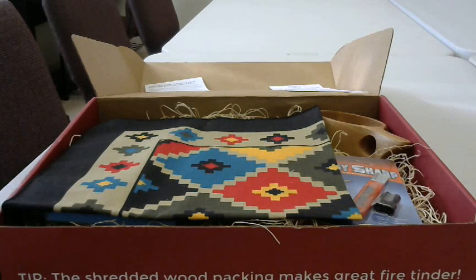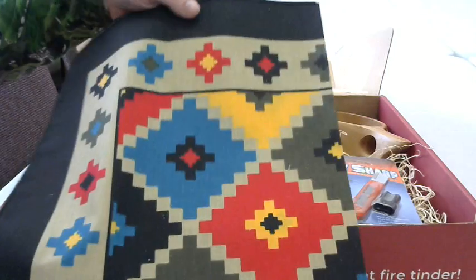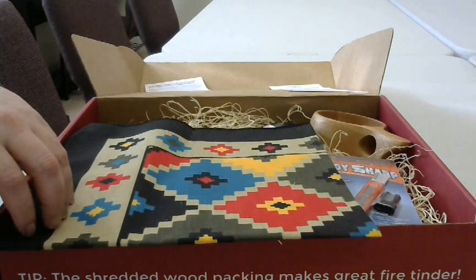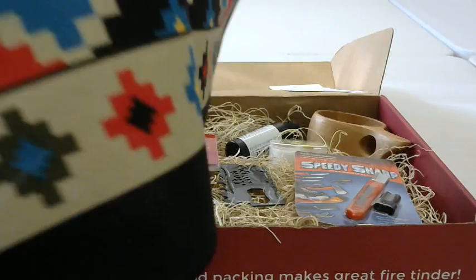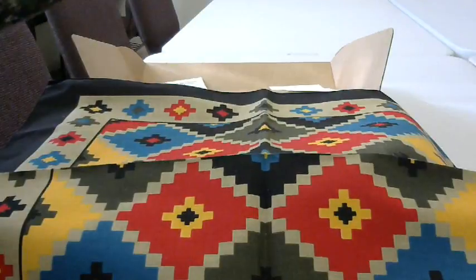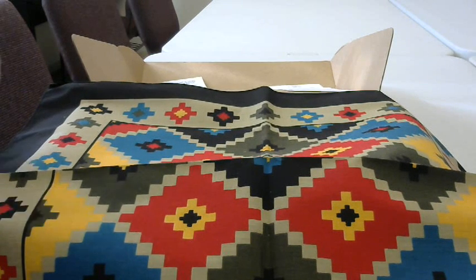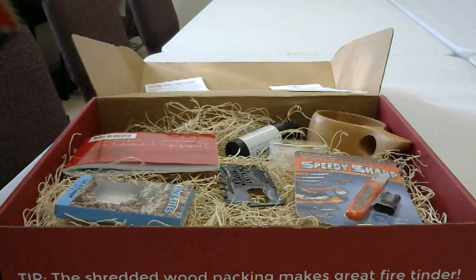So, first thing we have here is a bandana. Creek loves his bandanas and scarves and everything else. So, it is 100% cotton. It's done in a bright motif. You can make char cloth out of it. You can make a filter. You can do all sorts of things with it. We've covered this a bunch of times. You know, bandanas are nice.